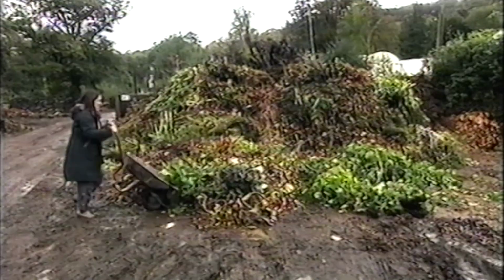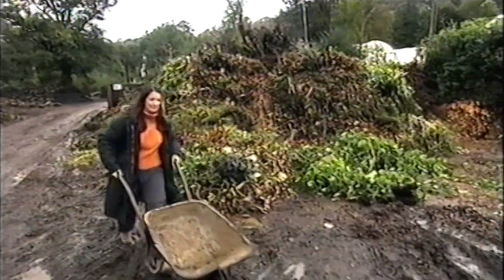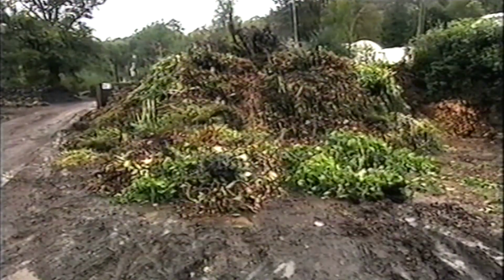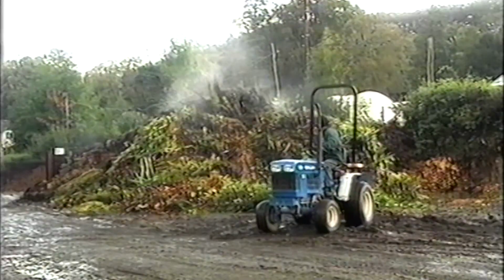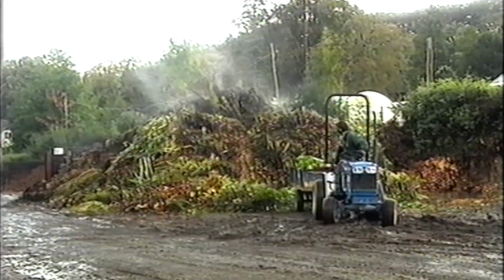Trouble is, the art of compost making is both ancient and mysterious, and every gardener has their own way of doing it. And that applies equally to the RHS gardeners. This is hot composting on an industrial scale. 27 tonnes of garden waste, 13 feet high.